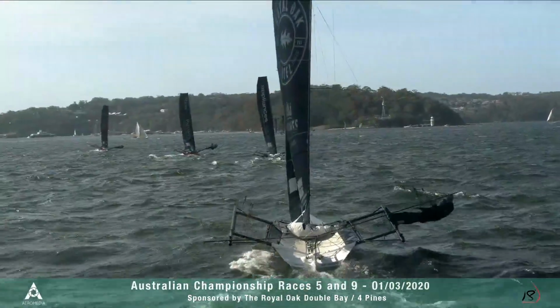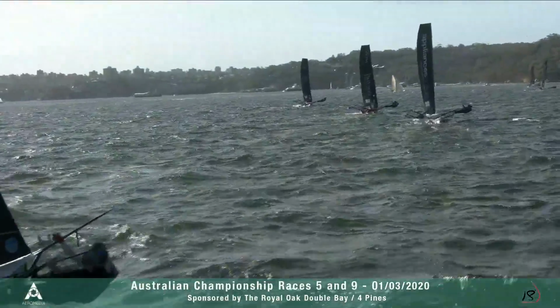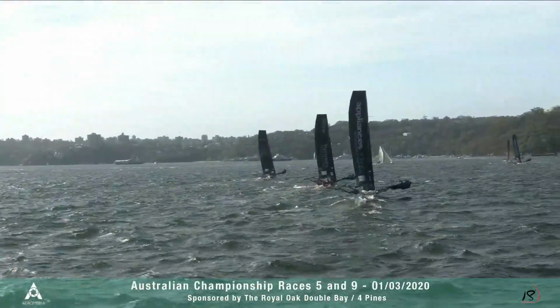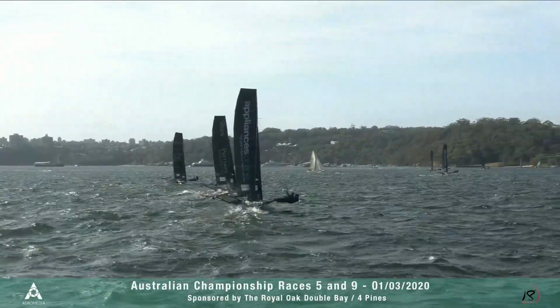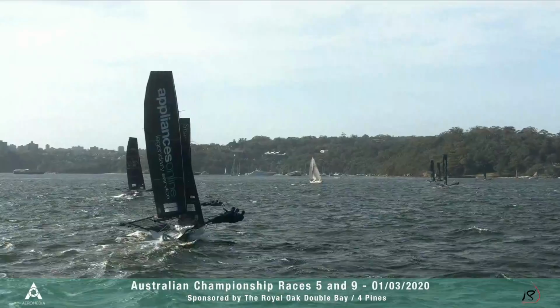Now we've had 4 or 5 capsizes. One caused by port and starboard, just pre-jibe. 2 caused just by a nasty sea pattern. Another one caused by a bottom mark rounding that didn't go quite right. But most of the rest are fine.